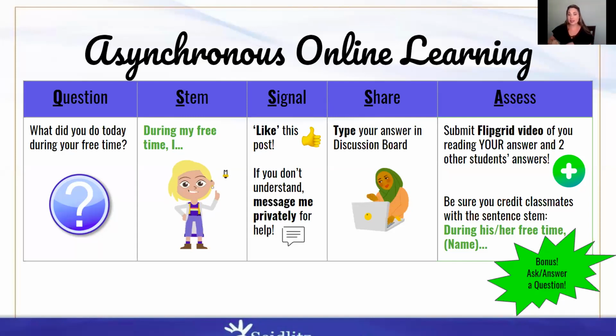And again, I did this intentionally because I really wanted to get them to talk in third person and say he and she rather than just I. Pushing them to talk about other people. So asking them to give 2 other students' answers helped me with that. And then I gave them a bonus. If they could ask or answer a question, that's even better.